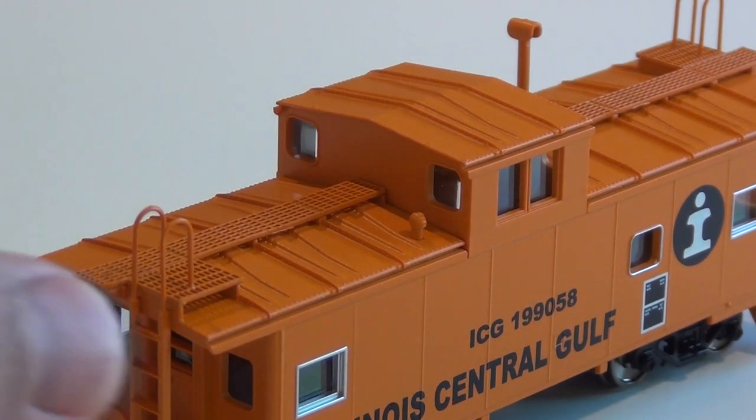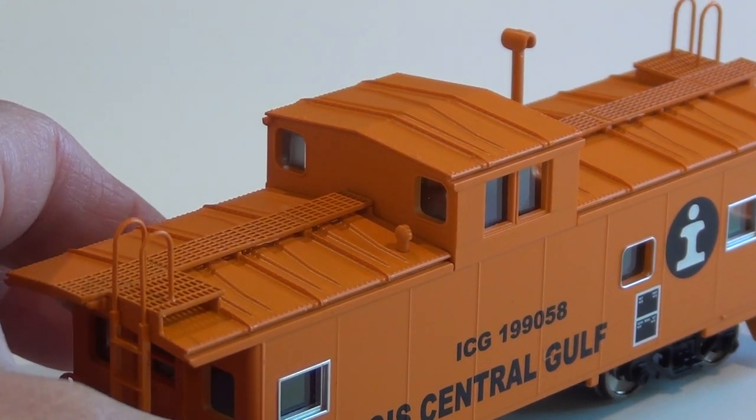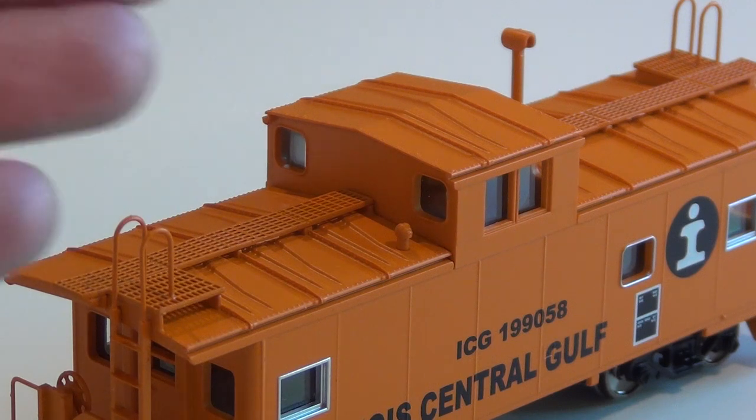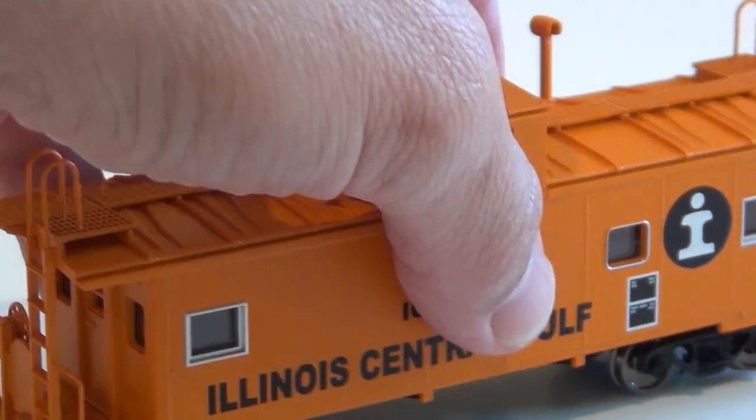Here's just a little bit closer look at it. So this is considered to be a wide vision Caboose, but the cupola is still flush with the side. Some of them do have the extended cupola where it hangs over the side of the Cabooses to give the conductor just a little bit more visibility for the freight train.